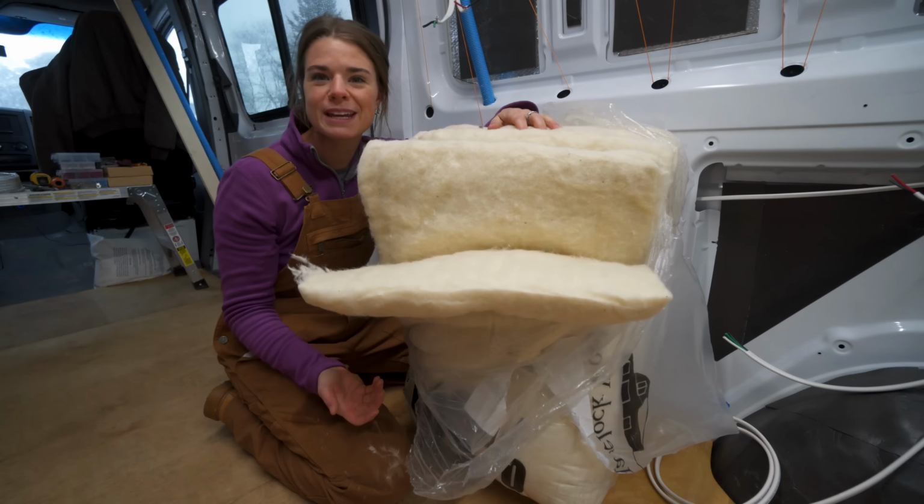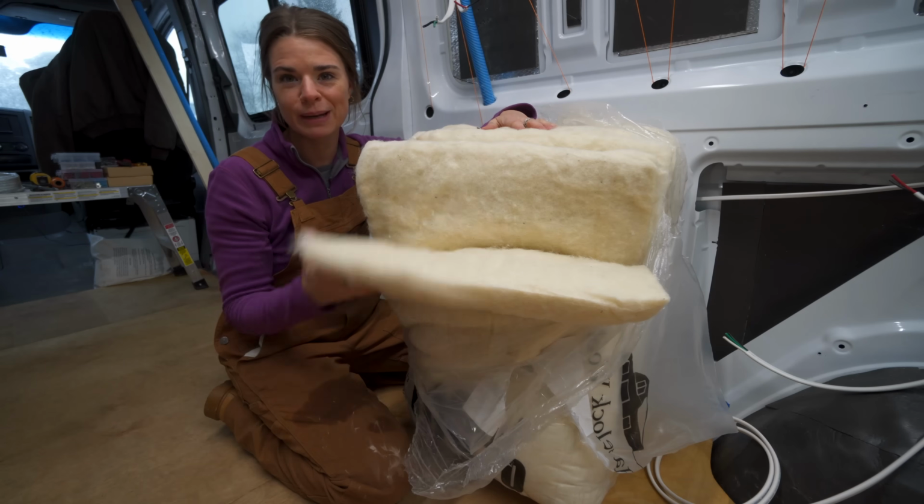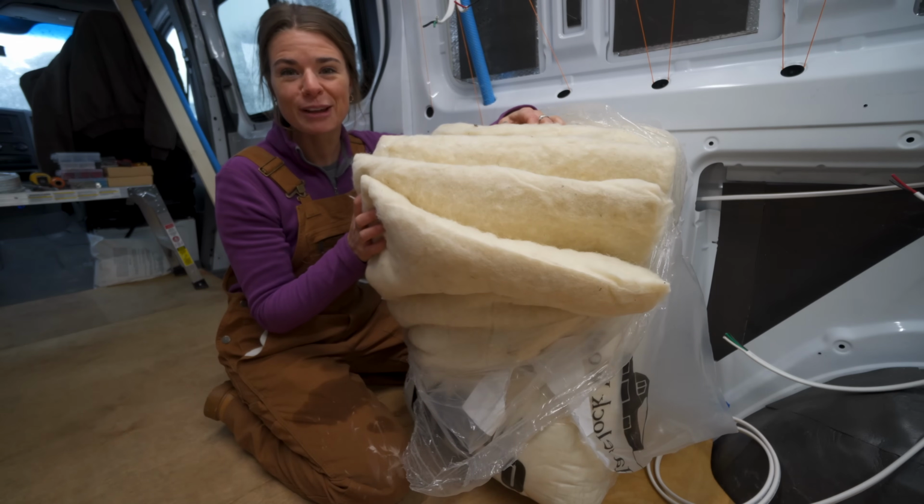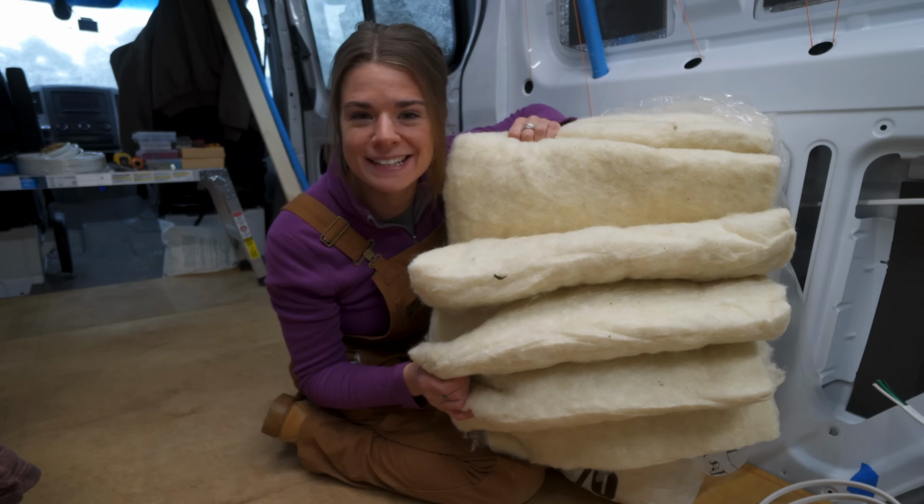I've heard people say that it does smell like sheep or farm animals, and then other people say that they don't smell anything. But it does smell like a farm. It smells good. Let's get to insulating.